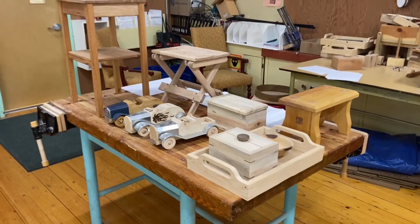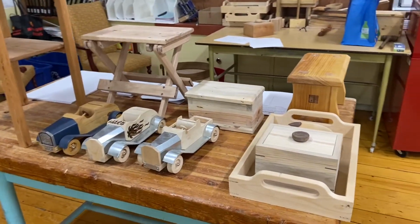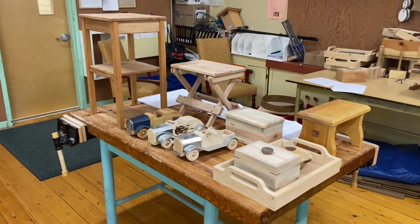other fun projects, a lot of which students can come up with themselves, or I'll suggest if they are unsure what to build. But either way, it's gonna be lots of fun, and I can't wait to see these students and see what they want to build.